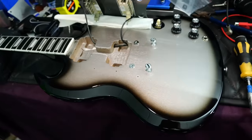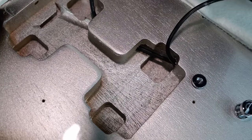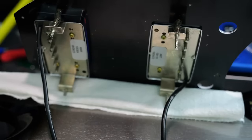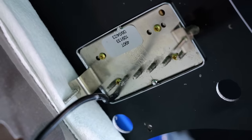Inside our Silverburst friend, here's what it looks like with our pickguard removed. You can see it's routed just for two humbuckers. You've got your extended tenon into your neck pickup cavity. And these pickups are on a quick connect system, and to get them out this far, I had to unplug them. But there we go, visual confirmation of the 490R in the neck and the 490T in the bridge.